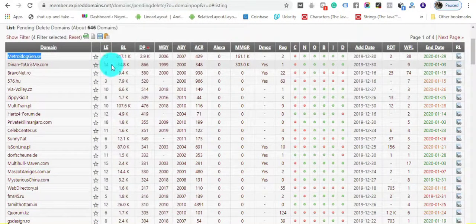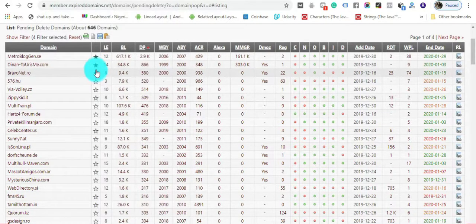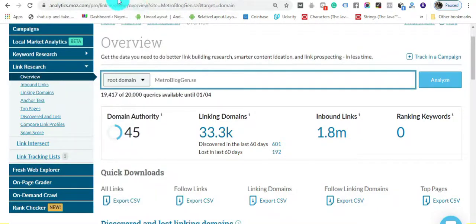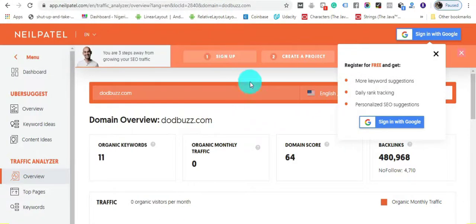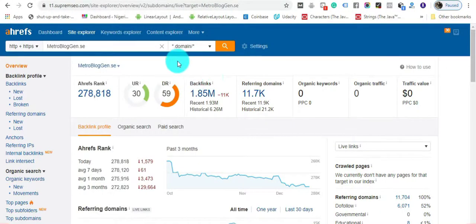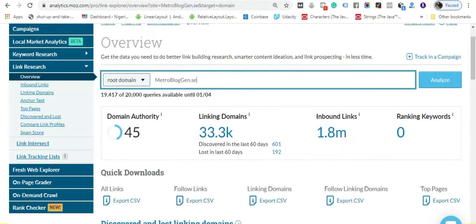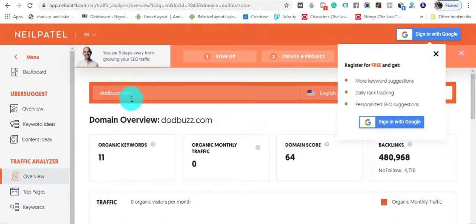So what I do is I just come here, I just touch, and by looking at this, always take note of this Majestic rank too. Any domain name that has Majestic rank and Alexa rank is often a valuable domain name. So you just go through that same process. You could use Ubersuggest, you could use Ahrefs if you've got funds to register it. But always do something. Let me take you back to this dot boards.